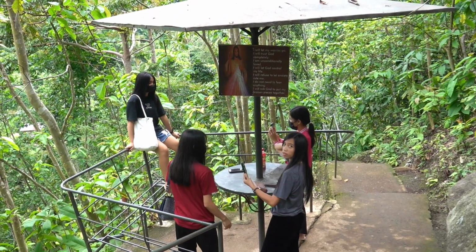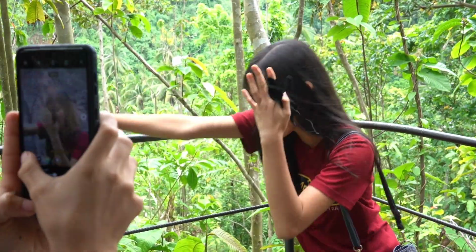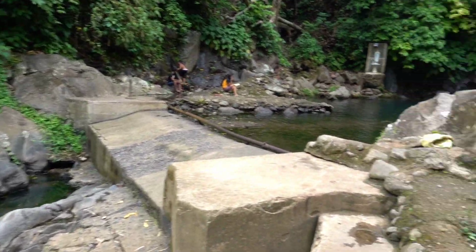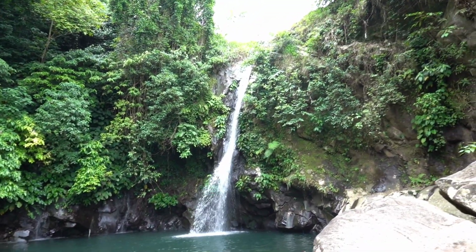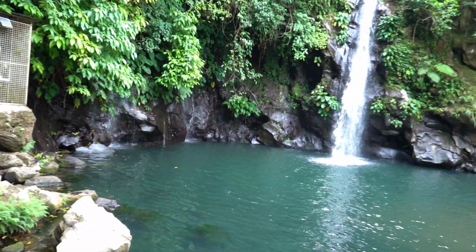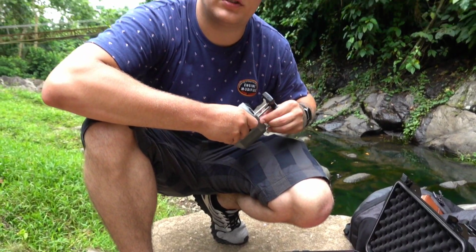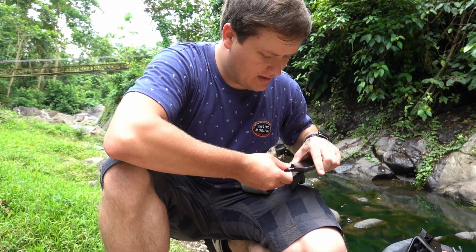Everywhere you go, they want to take pictures. Everywhere. A live look at the photo shoot. We just made it. Look at the falls. First time flying this, it's brand new. After I crashed my old one, I haven't got to fly this yet.